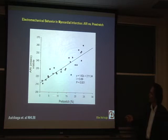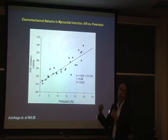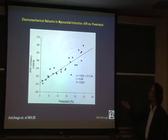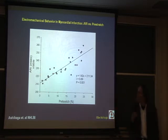And here's one of the interesting data plots, and this is ARI in different parts of the heart, and parts that have an infarct in it, versus the amount of pre-stretch that piece of myocardium went through. So you can measure with the mechanics at each point how much pre-stretch before it starts to contract that piece of tissue goes through. With 25% pre-stretch, the ARI is longer than in those regions where we have little pre-stretch. So it's a very nice correlation. Early data, we'll see if this pans out.